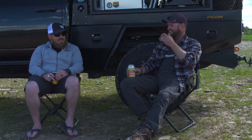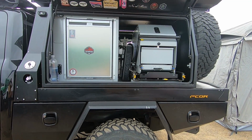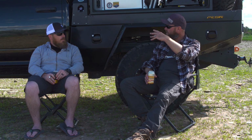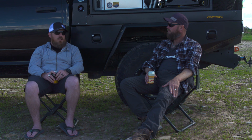What's your top 3 favorite mods to this vehicle? The P-Core setup. So the tray and the canopy, I've had them on there for a year now, and I love them. The interior, what we did, the overhead console and the new headliner and all of that, just because it's completely custom. Has that darkened the inside of the vehicle as well? Yeah, and it made it a lot quieter. So as far as road noise and stuff inside, it's a lot better.